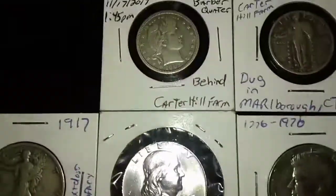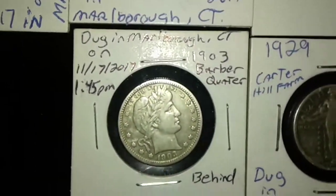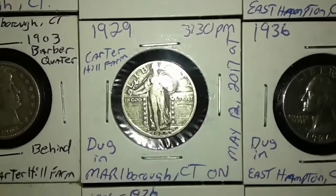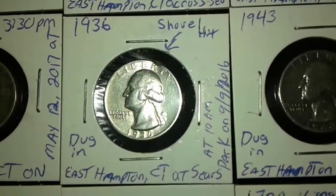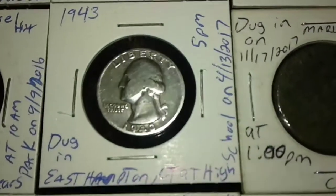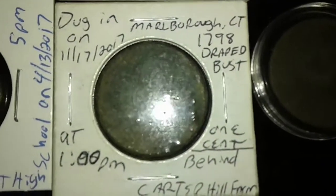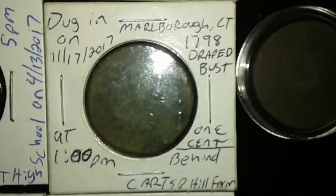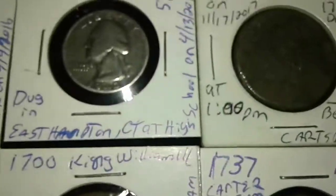And I got this towards the end of the year here, the 1903 Barber Quarter. At the beginning of the year, the same farm, 1929 SLQ. This was last year, 36 Washington. I nicked it real good with the shovel. This was this year at the high school, 43. This I just dug on one of my last hunts, just before that Barber Quarter, 100 feet. It's a 1798 Draped Bust large cent. You've seen it in the videos. But that's all from the farm too, you know.